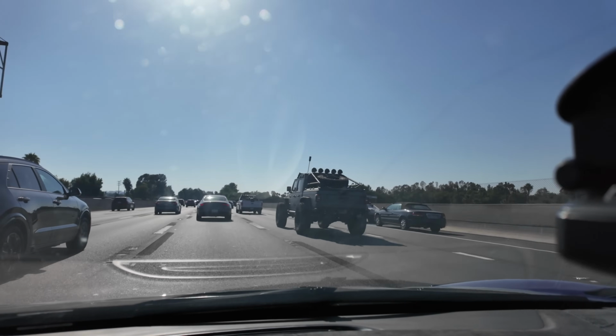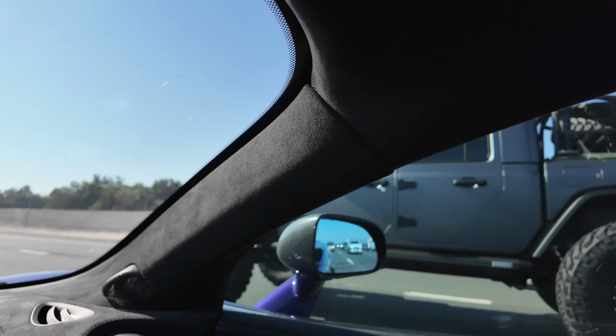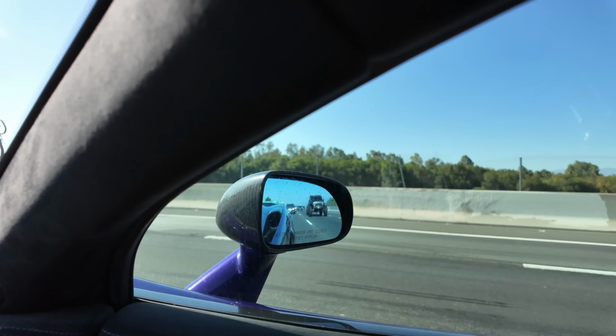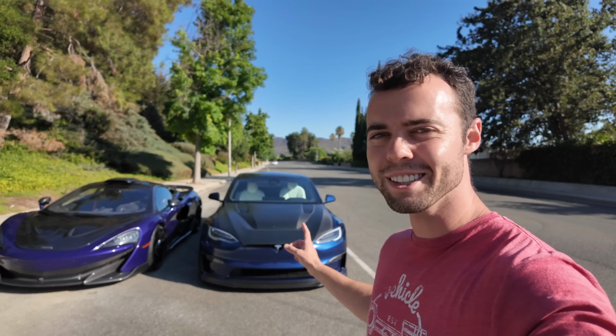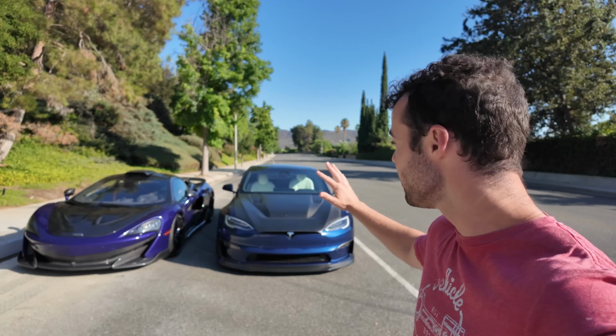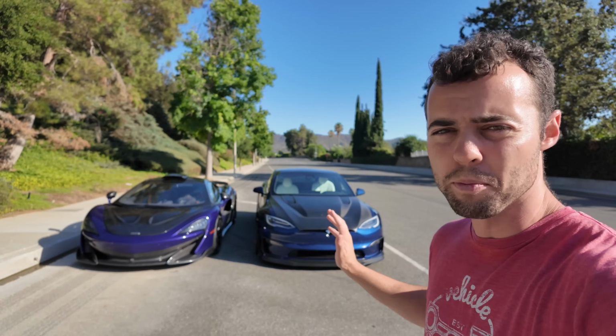Damn, get a load of this lifted Gladiator. That thing is absurd. Looks so big compared to the McLaren. That thing looks wild. So somehow, I believe this is the first time the two cars have ever been next to each other. Certainly with the Vorsteiner kit, but I'm trying to think back, and I don't think I've ever done a photo shoot with both of the cars.